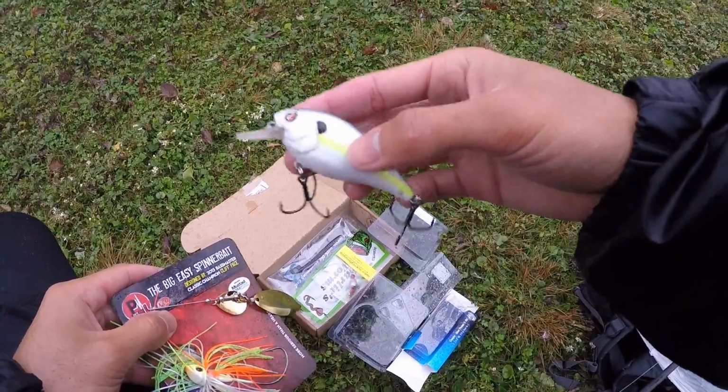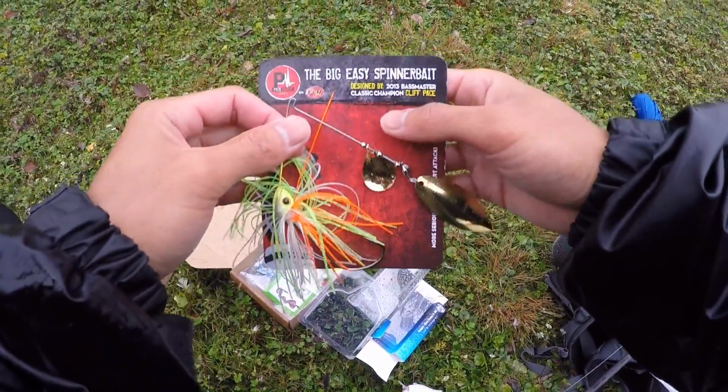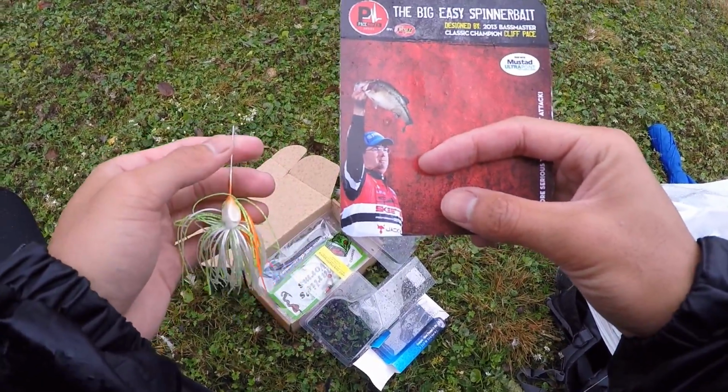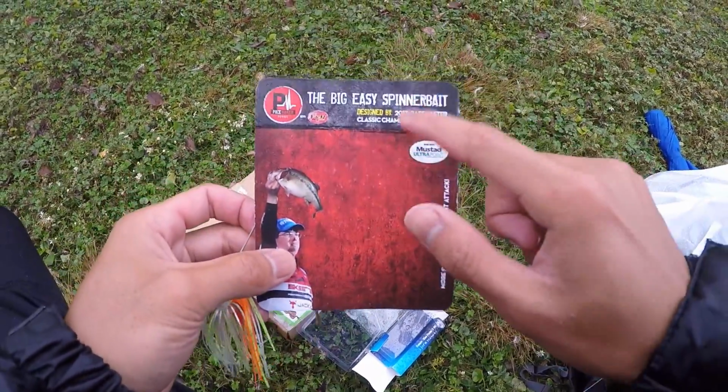Just finished the bait number 1. We're gonna keep going with the moving baits because it's perfect conditions. I just opened up the Big Easy Spinnerbait by Pacemaker, and this looks like we got Cliff Pace in the front. I believe he won the 2012 or 2013 Bassmaster Classic. But unfortunately, 2013 it says right there.